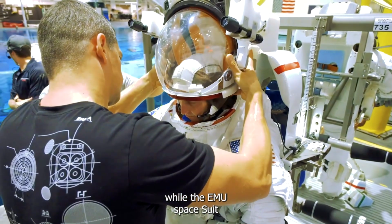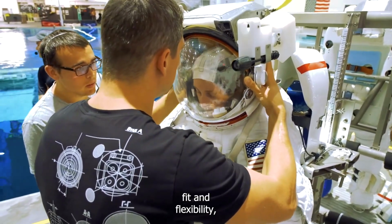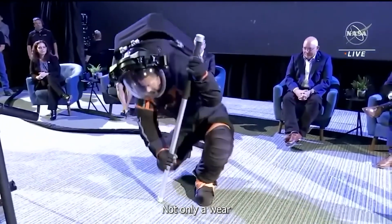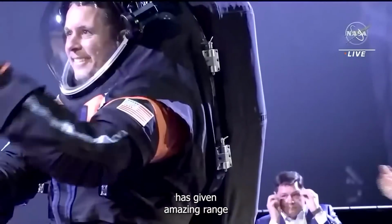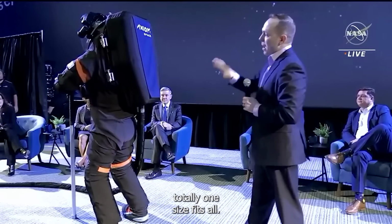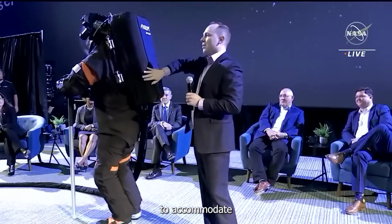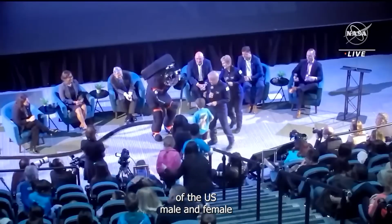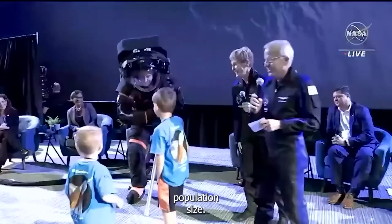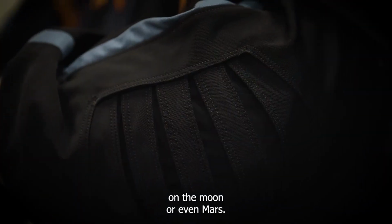While the EMU spacesuit series is already the world's leading standard on fit and flexibility, AXEMU is on another level. Not only are wearers given amazing range of motion, but the suits also have an unprecedented level of fit. While not totally one size fits all, the new Axiom suit has been found to accommodate at least 90% of the US male and female population. Size flexibility is especially important for extended missions on the Moon or even Mars.